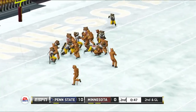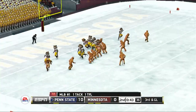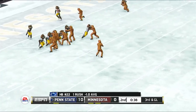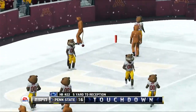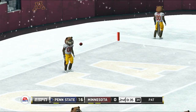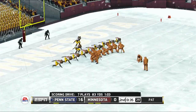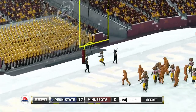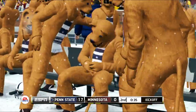Defense stacked in tight here. Straight ahead on the give, and there's nowhere to run. Quick strike to the receiver, touchdown. He makes the PAT. A nice 7-play, 84-yard drive, and it's good for 7 points.